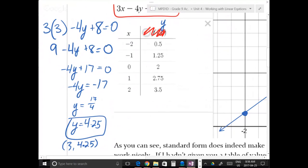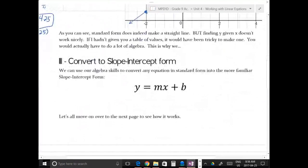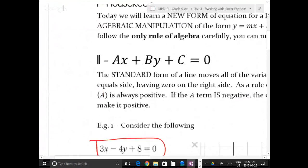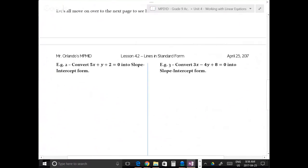I would have to do that work at a bare minimum twice to get the equation for my line, or to get just the coordinates of my line and put it on a graph. So what I want to work with is converting this to slope-intercept form. We can make this equation, ax plus by plus c equals 0, look like this equation, y equals mx plus b. And once we do that, it's something we know how to work with. So let's flip it all onto the other side.